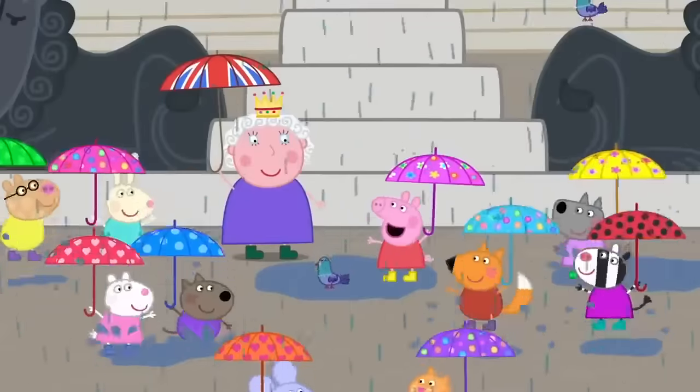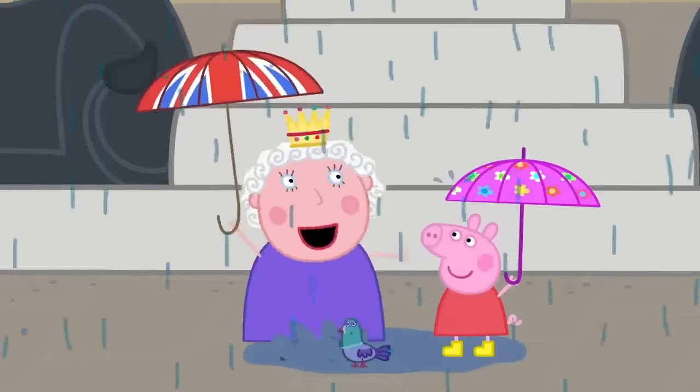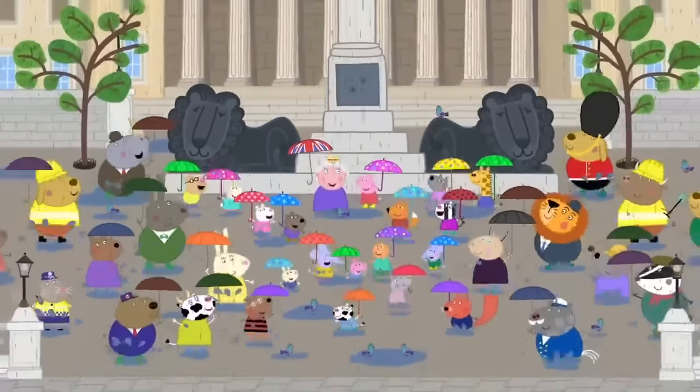Come on, have a splash, Your Majesty. It does look rather fun. And one is wearing one's boots. Whee! The Queen loves jumping in London puddles. Everybody loves jumping in London puddles.